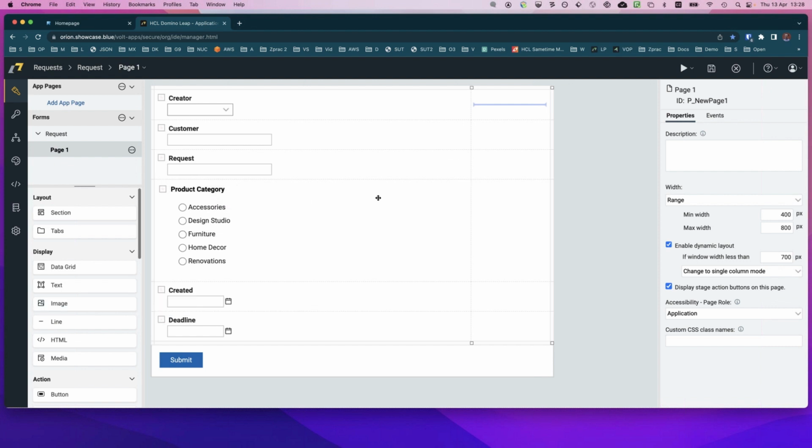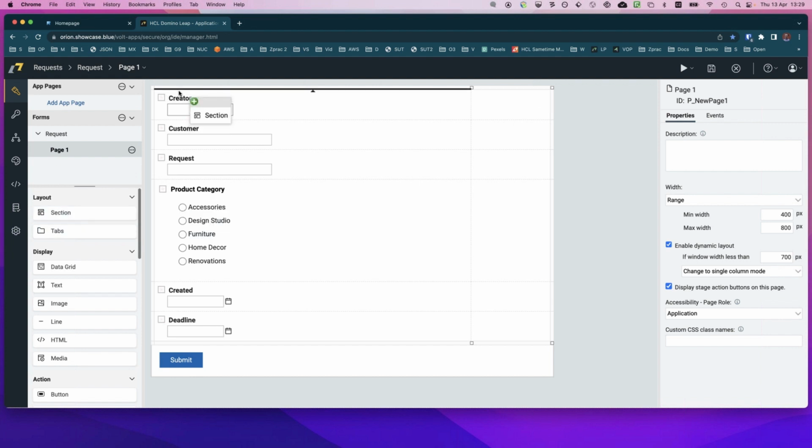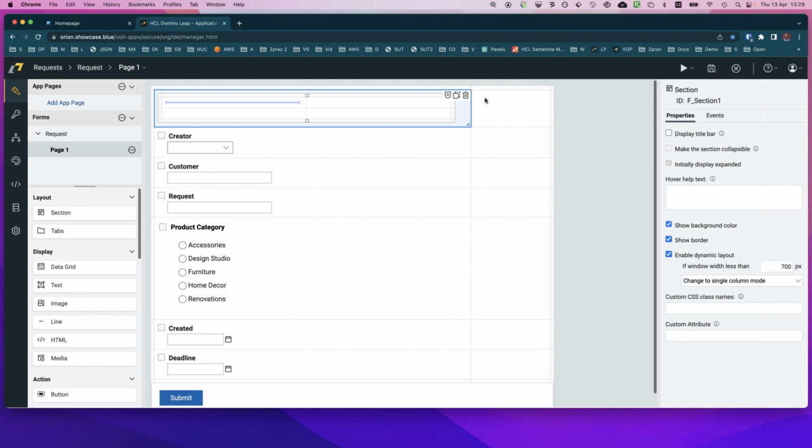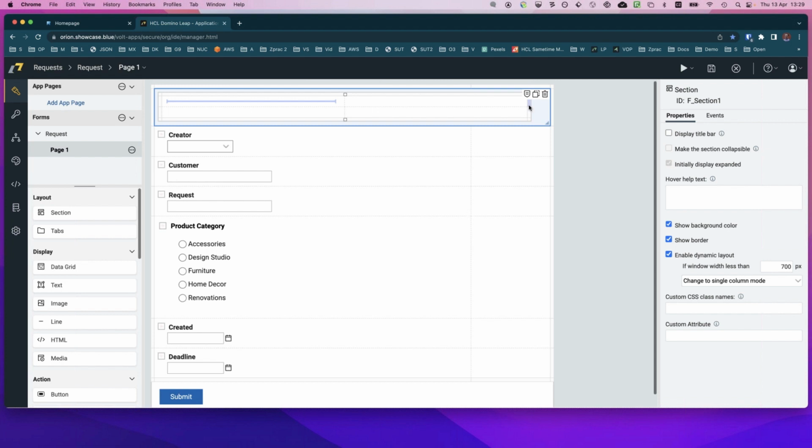I mentioned we have 3 stages: initiator, manager, and specialist. So let me first split this form into these 3 sections, so it is both visually organized and internally organized in the data. For this, we use sections. So I create a section at the top and spread it across the whole page width.